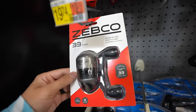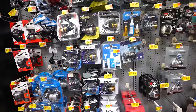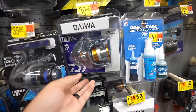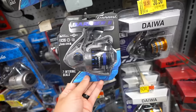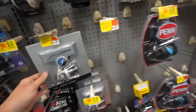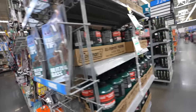My arch nemesis, these spincasts. I've actually grown to appreciate these. There's a lot of options here, honestly. Some Walmarts I go to and they don't really have much. Dude, I like the look of all these Daiwas. This looks pretty interesting. Tsunami Barrier. Like me some Fluker reels. 10. Wait, hold on. So this is where we just were looking.